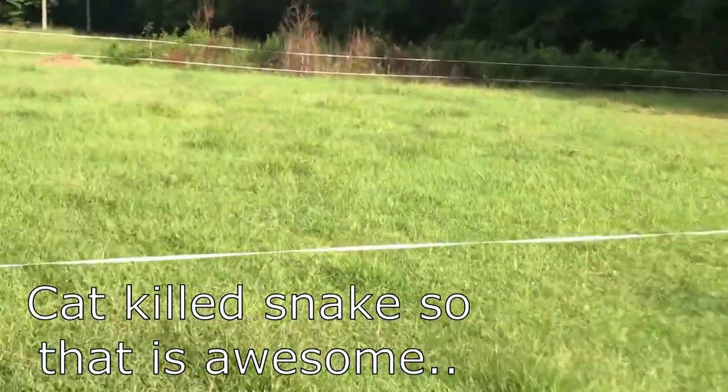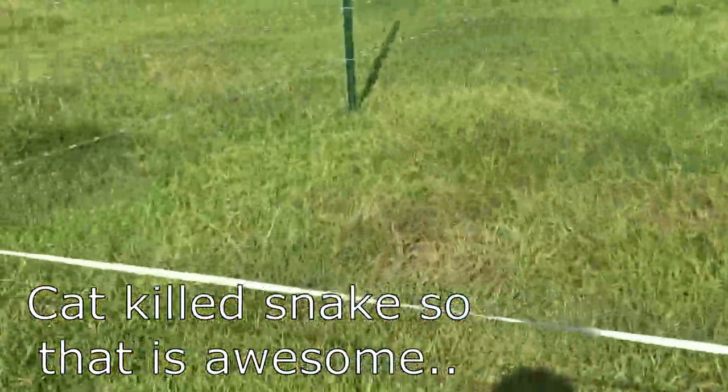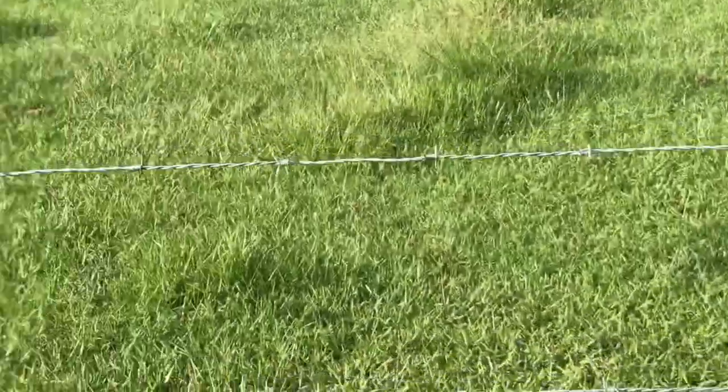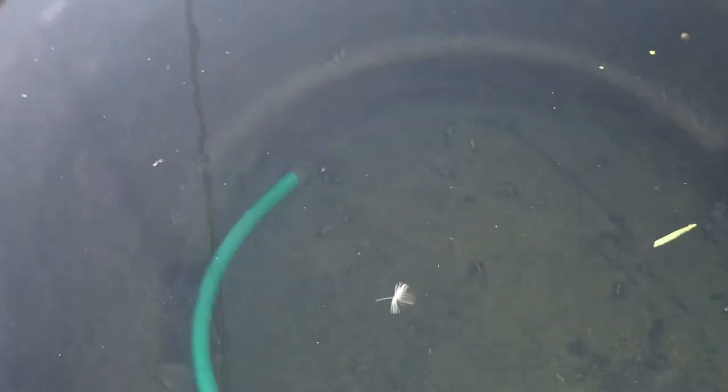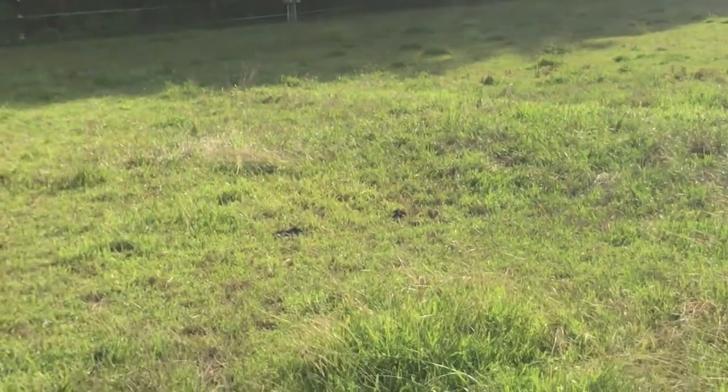Bad news is we killed a snake today. I was walking in tall grass and flip-flops, which is not smart. I never do that, but today I just didn't feel like putting boots on. So we're going to get this water dumped, get it moved over there to the paddock, and kind of finish up.